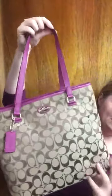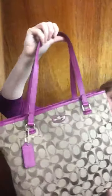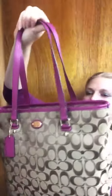But what I liked most about this bag was the raspberry around it. It even matches my top. My mother actually bought me this. Actually, I think she bought it for herself, but thought I would like it better. My mom's pretty awesome. So it's super cute, and I think this goes with a lot. It's just a regular, really good everyday bag.